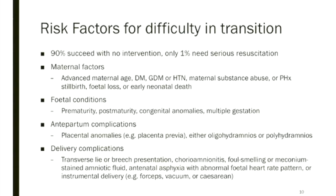So it's also a good way to break the risk factors down in terms of maternal factors, fetal factors, and delivery complications. In this case we've also got some antepartum complications, but they kind of fit under maternal factors as well, depending on how you classify them. So the older the mother is, if they've got diabetes or gestational diabetes or hypertension, substance abuse, a history of stillbirth, fetal loss, or early neonatal death. In terms of the fetus, if they're premature, if they're post-mature, if they've got congenital abnormalities, or if they are in multiple gestation, a lot of these things are much more likely.